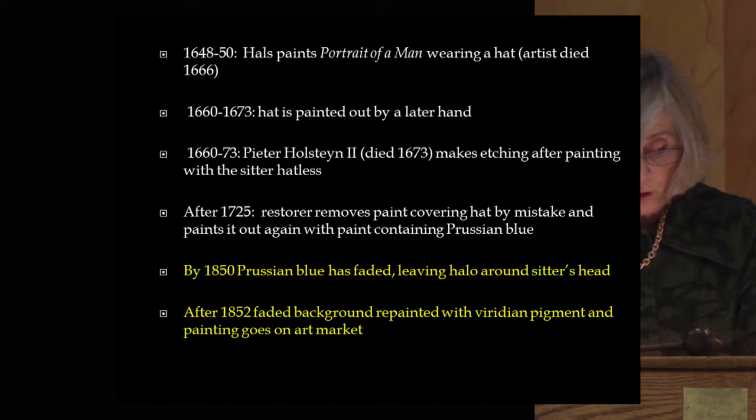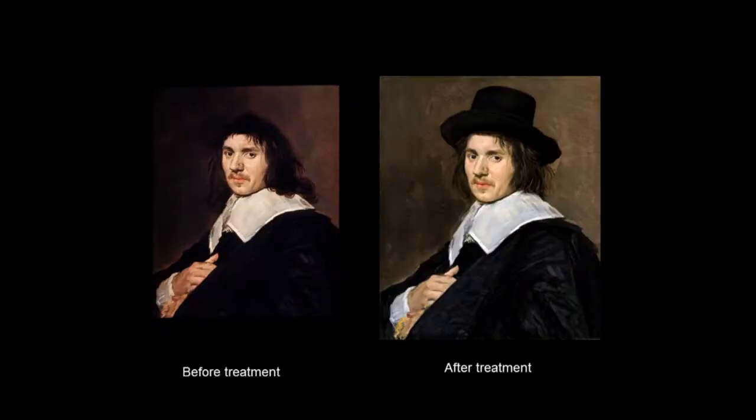Since, as far as we could determine, the hat was originally part of the portrait, we removed the several layers of repaint, revealing the original composition for the first time in 350 years. Fortunately, the hat was well enough preserved to make this possible.